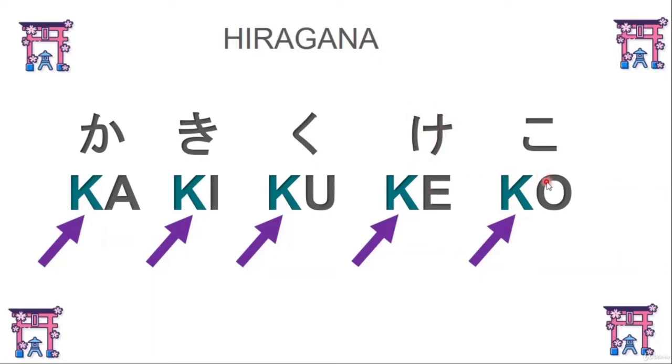And for ko, we have one, and then we have two, continuing. One, two. This is also not a handwritten letter. So for handwritten letter, you would need to continue until here, then leave a break, and then continue here. Very good. So we have our ka, ki, ku, ke, ko.